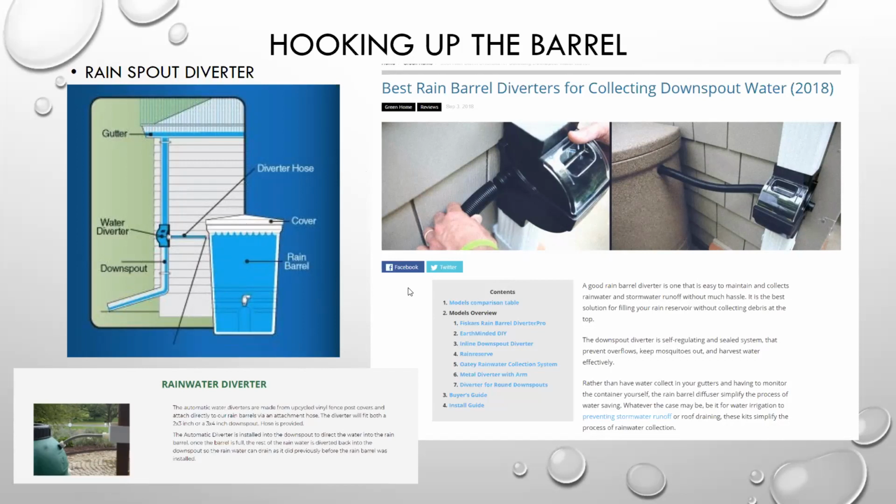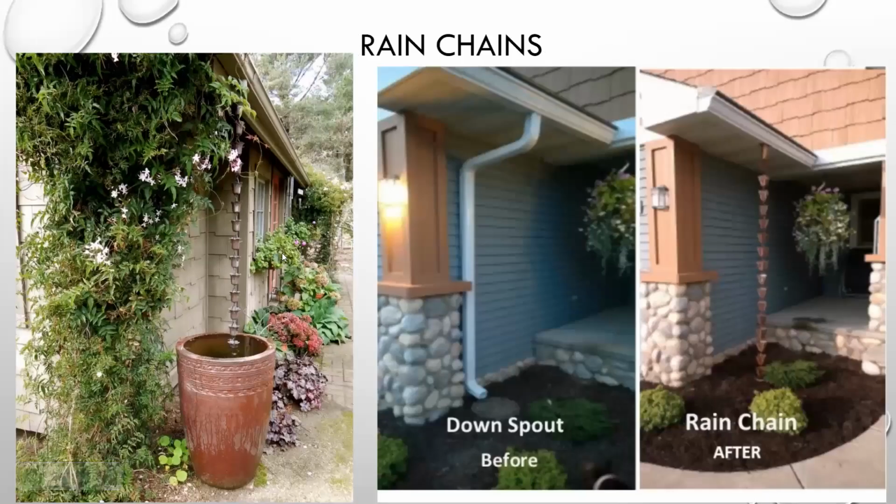Once the barrel is filled, the water will flow directly back into your downspout system. I really encourage these types of hookups just because they're easier for the homeowner. They are a little more costly, so not all folks want to invest in that. If you're not going to have a diverter type of system, then I do recommend, you're going to have to manage the runoff some way.